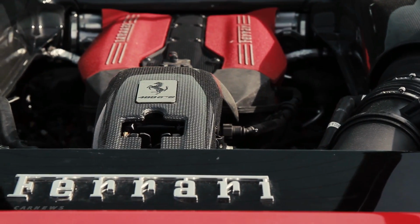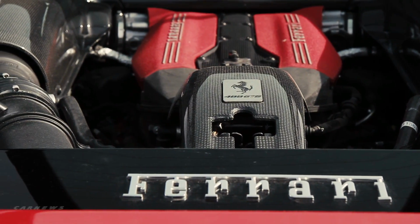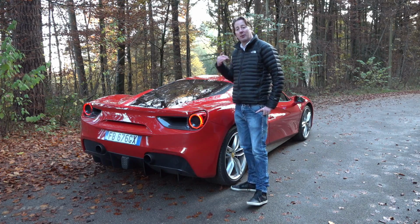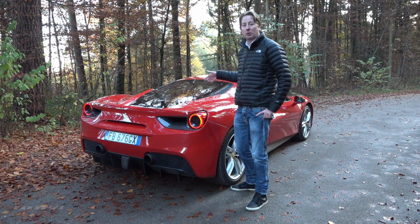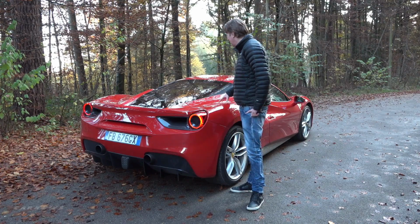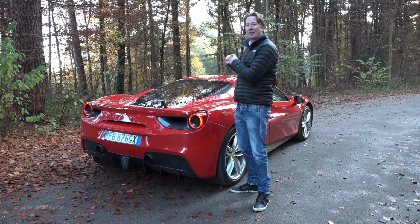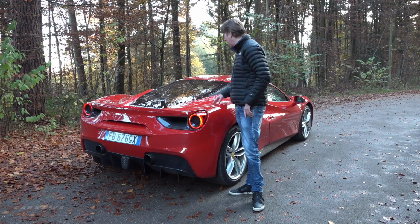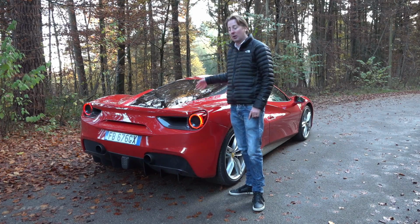The turbocharged V8 engine lies exposed under a glass cover, and you can not just see it from the outside, but also as a driver. There's a glass window directly behind you, so if you look over your shoulder, you see the engine immediately. And every time I look from the driver's seat to the engine, I get a smile on my face, just because it's so unique, and it's a beautiful piece of art, really.